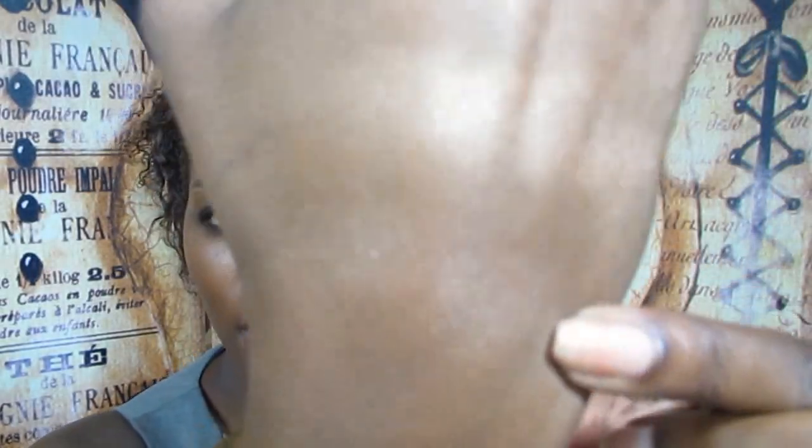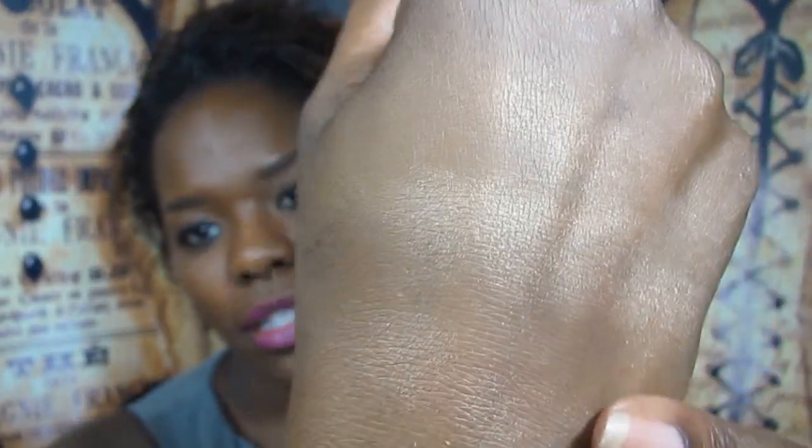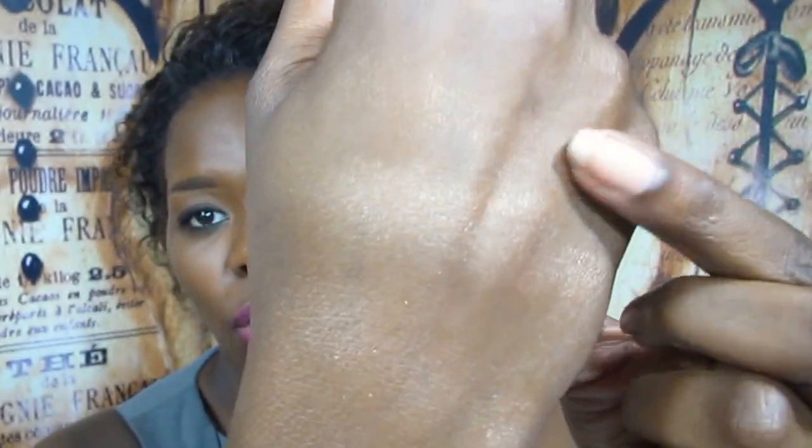So here's the swatch of the Sonia Kashuk right there, and it's pretty similar to the first one. I'm just now seeing it, but yeah, it's kind of similar to the Wet n Wild. So if you don't want to spend $12, you can go with that Wet n Wild one for about $3. But it's super pretty and super pigmented, and I get a lot of compliments on it. Okay, so next up, these two are more like higher end department store bronzers.